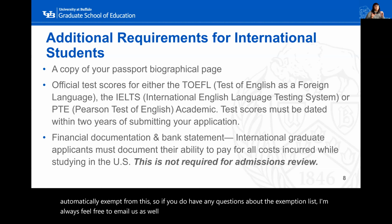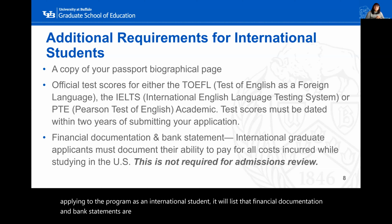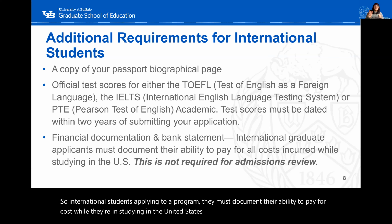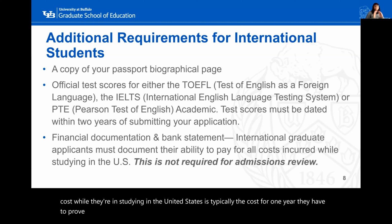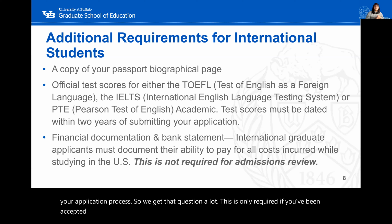One thing that gets a little bit confusing is when you're applying to the program as an international student, it will list that financial documentation and bank statements are a requirement. So international students applying to a program must document their ability to pay for cost while they're studying in the United States. It's typically the cost for 1 year they have to prove. You do not have to do the financial documentation or the bank statement during your application process. So we get that question a lot. This is only required if you've been accepted to the program and after funding decisions have been made. That's when you will need to submit the remaining bank statement and financial documentation.